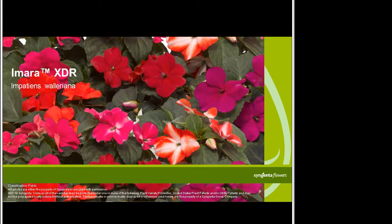Gotcha. All right. Dave wants to know about basil. Is it labeled for basil, an edible crop? Yes, actually, we recently got a supplemental label for Syngenta's use on basil for downy mildew. And it is a foliar application for that.